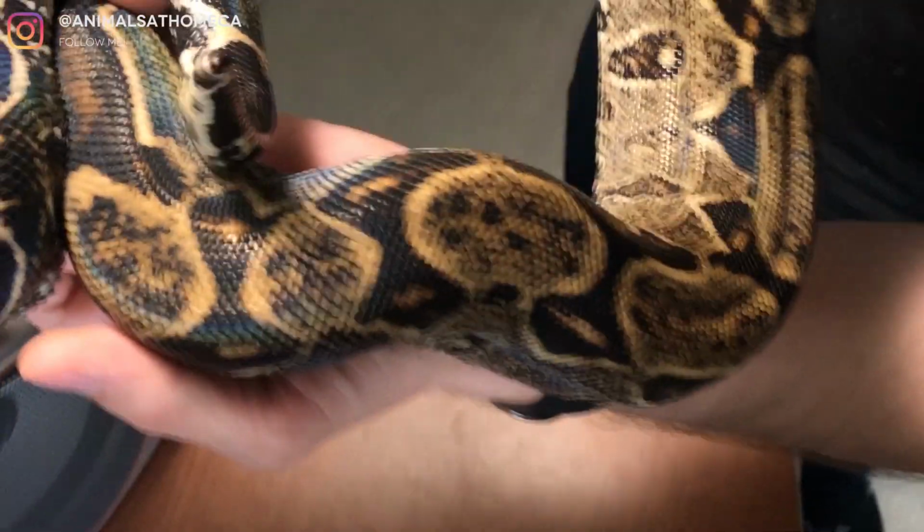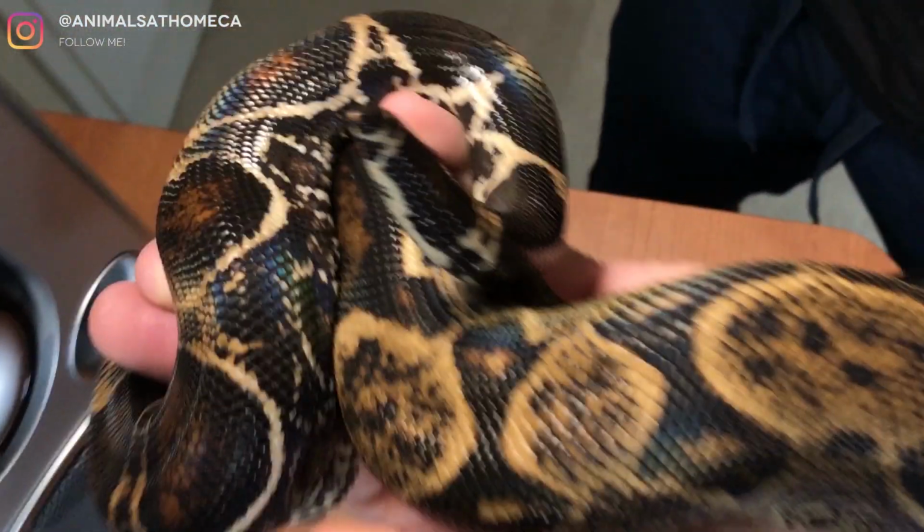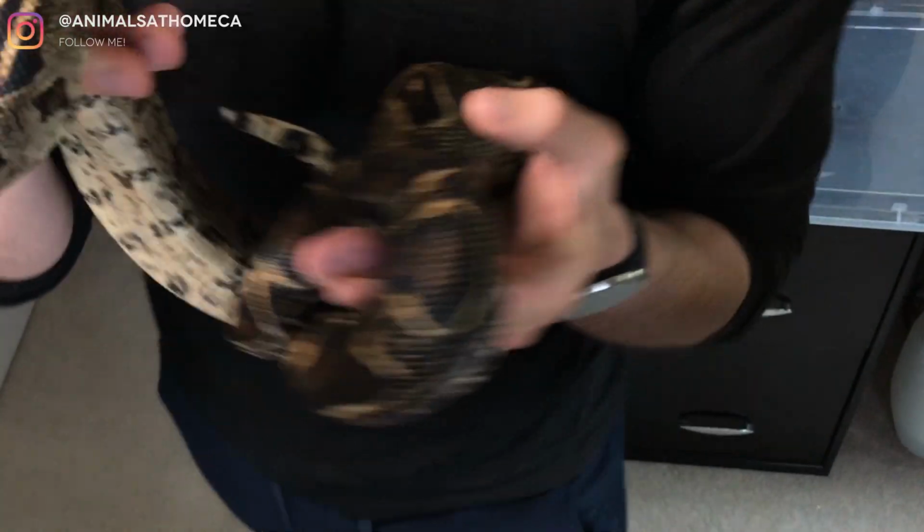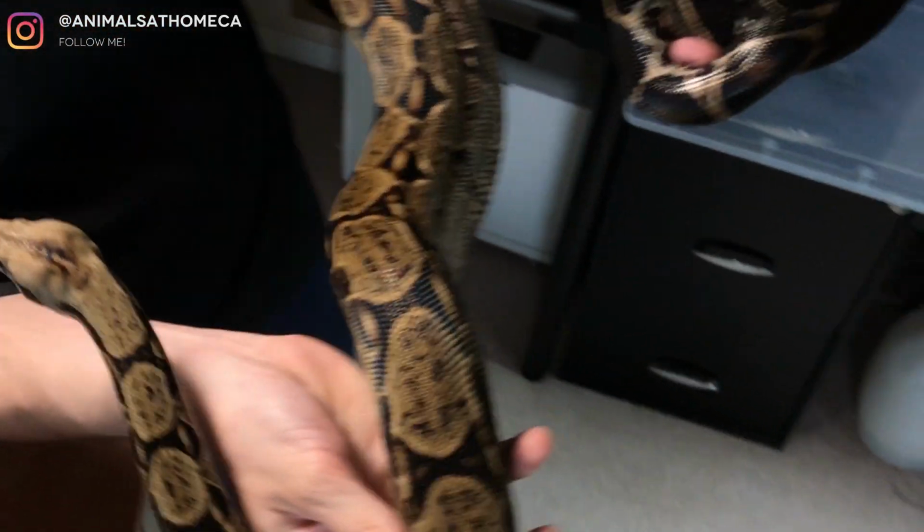Boa imperators really don't have that bright red tail. They have burgundy or brownish tails, with a little bit of red, but true red-tailed boas, true boa constrictors, have a deep, deep red tail, and it just stands out right away. So that is the easiest way to tell them apart.